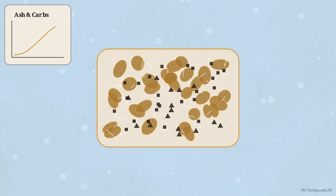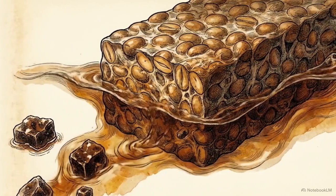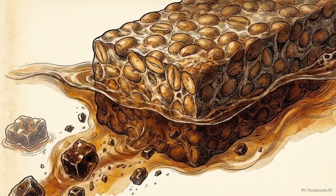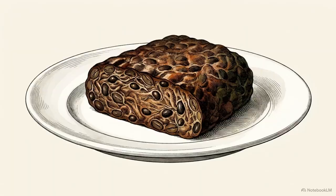Conversely, there was a significant increase in ash and carbohydrates. That carbohydrate jump is an expected result of the preparation method, as the tempeh absorbs palm sugar during the boiling process. While the macronutrient distribution changes, the protein density remains high, suggesting the core nutritional integrity is well maintained.